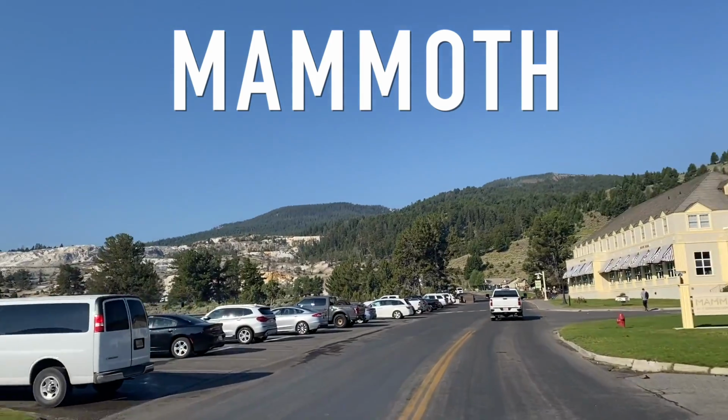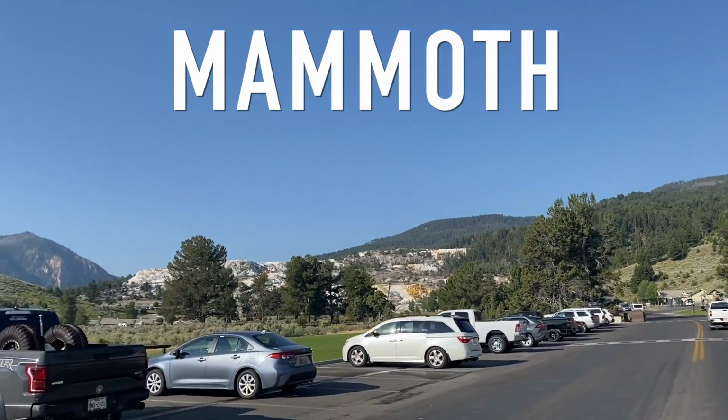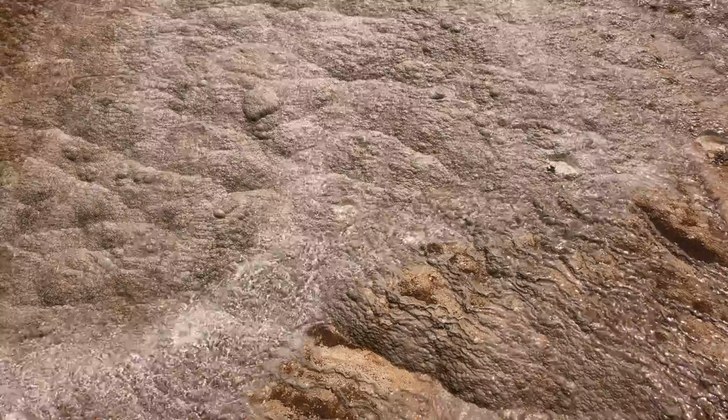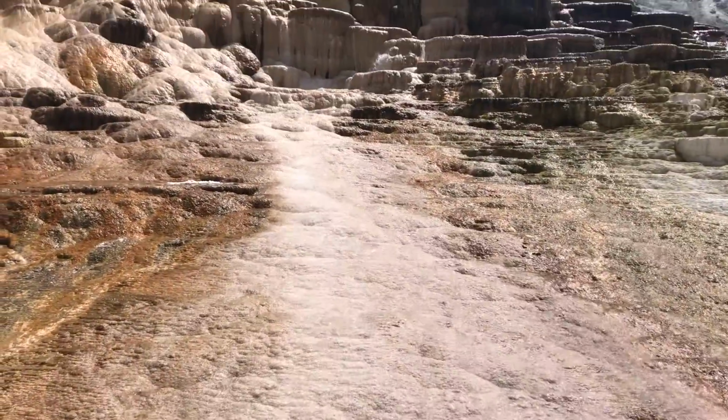Our next stop is my mom's favorite place in the park, Mammoth Hot Springs. Mammoth Hot Springs is a town named after the main geothermal feature located there. The geothermal feature overlooks the town. These cascading travertine terraces are unique in the park.